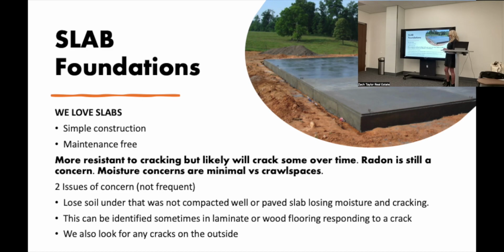It's really maintenance free. When you have a crawl space, obviously there's maintenance that goes with it. Slabs are simple construction, and once you have a slab, other than possible cracking, which doesn't happen significantly that often, other than your knees, it's a beautiful thing. It's more resistant to cracking.